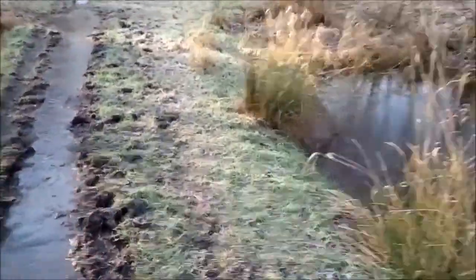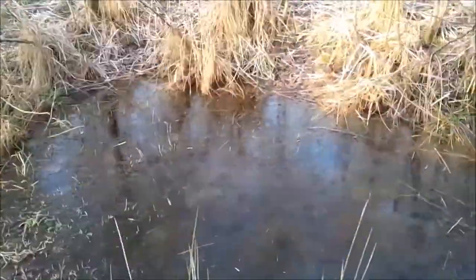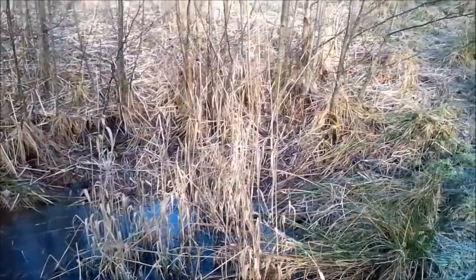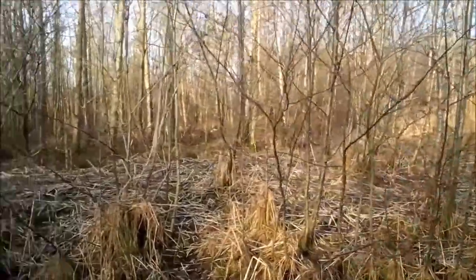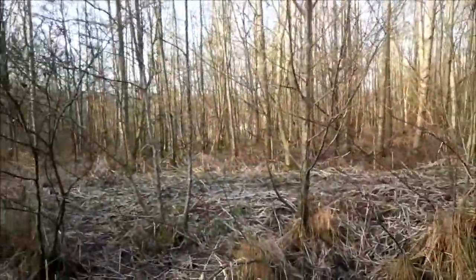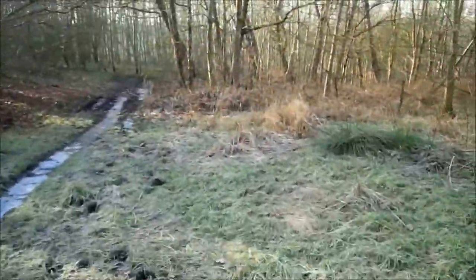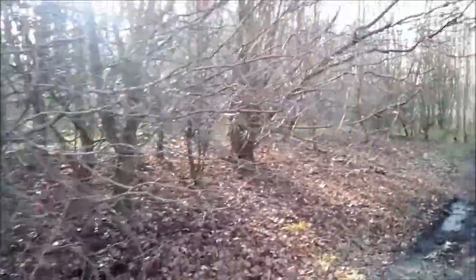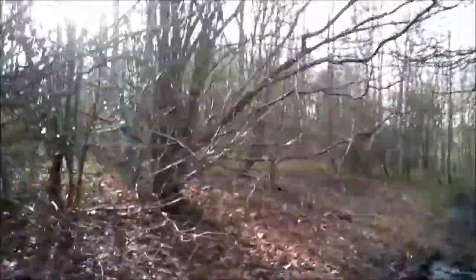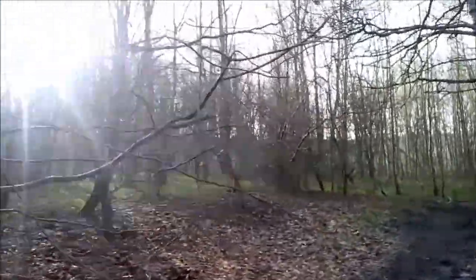Absolutely frozen solid. Another little pond that Mother Nature's made there by the looks of it. And all the saplings all around the bank there. All in a good place really if they need something to eat and drink. And I'm not quite sure the way out that I'm going today, but not too bothered really. It's not a massive woodland. I don't think it'd be easy getting lost.